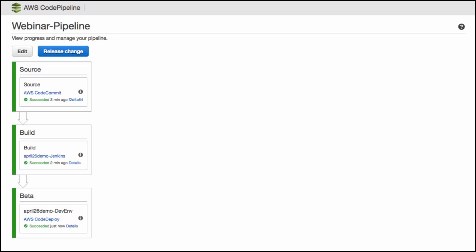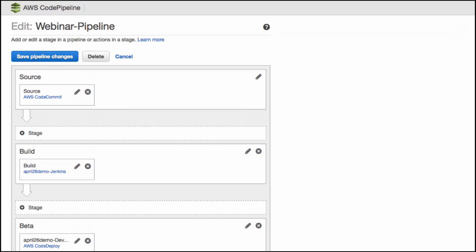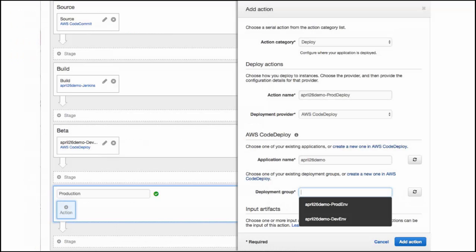So we've got our pipeline again here, three stages, and now we want to go and actually add another stage. So let's look at what it's like to add another stage here into our CodePipeline. So I'm going to click on the Edit button. From here, I now see the ability to go and modify my pipeline. And what I'm going to do is add a stage right below my beta stage.